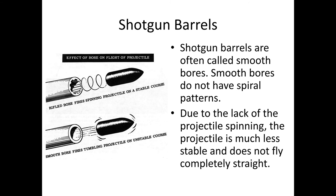Okay, you've seen this picture before. Shotgun barrels are called smoothbores. They do not have a spiral pattern, and so it doesn't spin. And the projectile is much less stable and does not fly completely straight. But most often, this would be a slug that you see here. This bottom image would be a shotgun slug. But often, shotguns use lots of pellets inside. And so it's hard to miss because you shoot out 12 different rounds that spread out as it goes forward with one single shot.